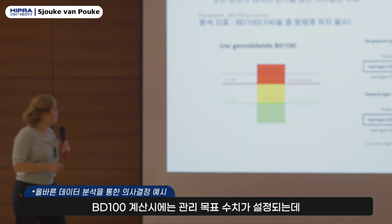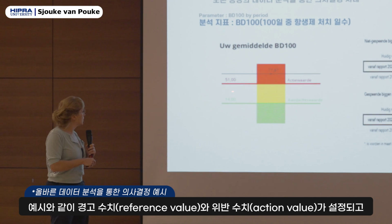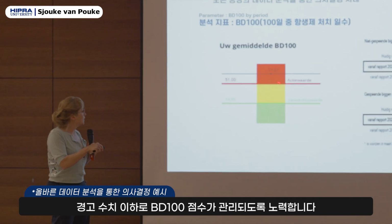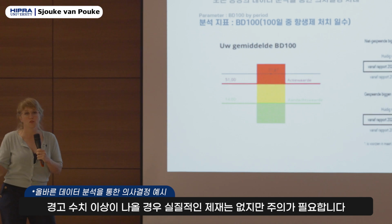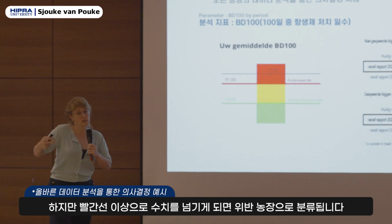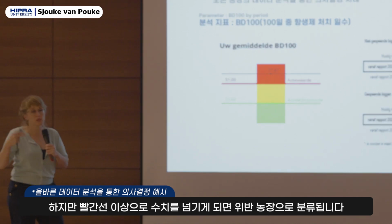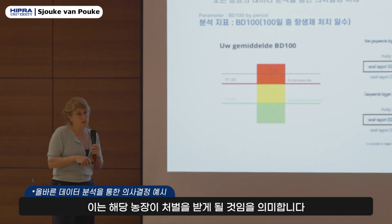And so basically there were certain targets that are set. Here what you see, for example, is the action or the reference value. You want to be below here. If you're in the yellow zone, then let's say there's no consequences yet, but you should start paying attention. But the moment that you are over this action value, then you are identified as being a red farm. Like red is never a good color, right? And it means that there could be penalties.